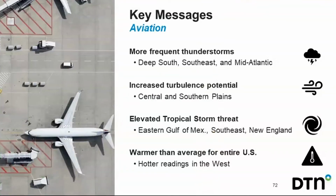So you heard Steve and Nate talk about the outlook here. So what does this mean for aviation, right? We talked about more frequent thunderstorms across parts of the Southeast and Mid-Atlantic. Steve mentioned the increased turbulence potential over the central and southern plains. Nate talked about the elevated tropical threat in the Southeast and New England. And then you also heard Steve talk about the warmer than average readings across the entire U.S. for the upcoming summer, particularly in the Western United States.